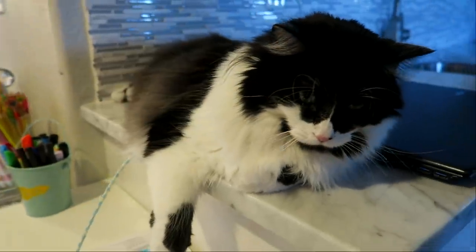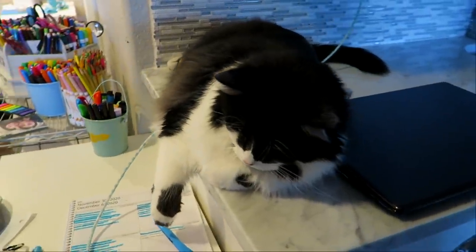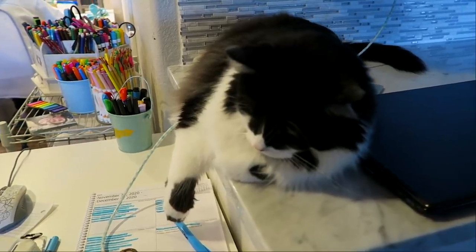So this guy is getting big. He takes up pretty much the entire counter here, and maybe we should insert a little montage of Jaxie because it was about this time 2 years ago that he was just a wee little kitty.